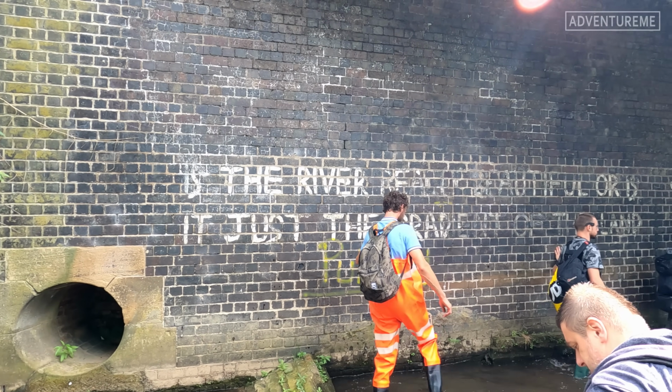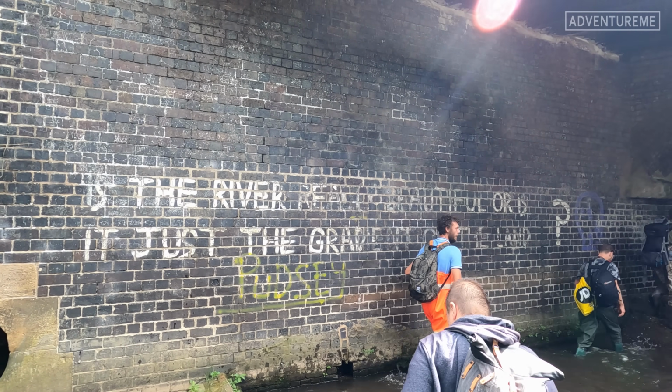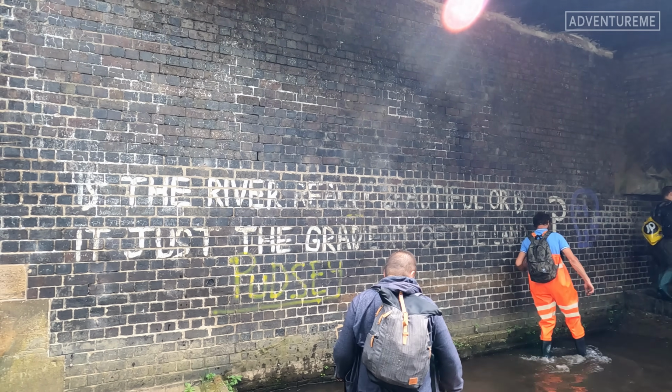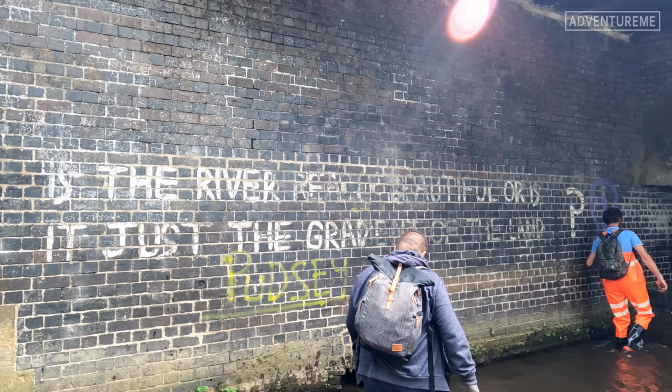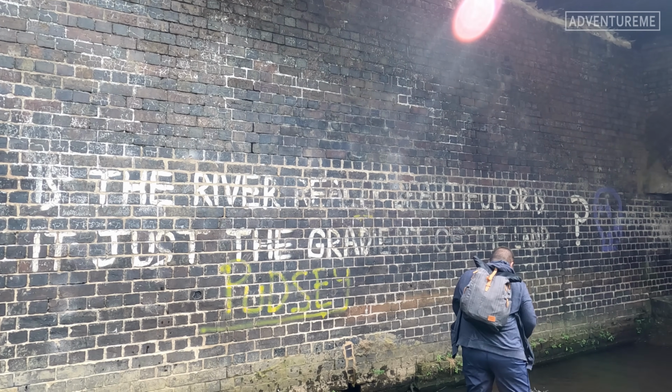So this graffiti here was apparently written by KLF founder Bill Drummond. You know who KLF are from the 90s? And it says, is the river really beautiful or is it just the gradient of the land?